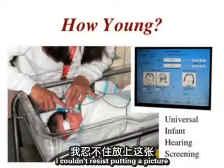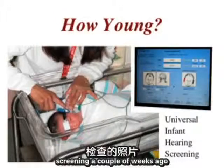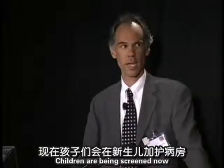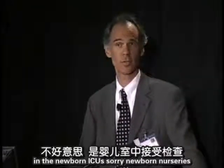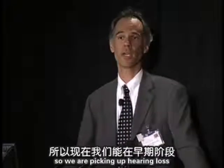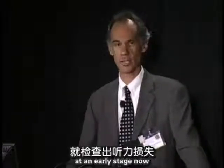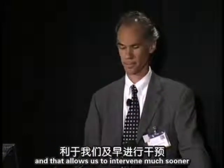I couldn't resist putting a picture of my son in, getting his newborn infant screening a couple of weeks ago. Children are being screened now in the newborn ICUs, so newborn nurseries, so we are picking up hearing loss at an early stage now, and that allows us to intervene much sooner.